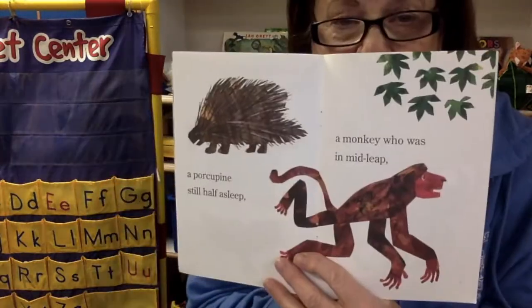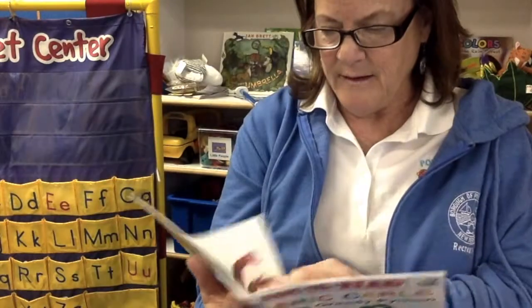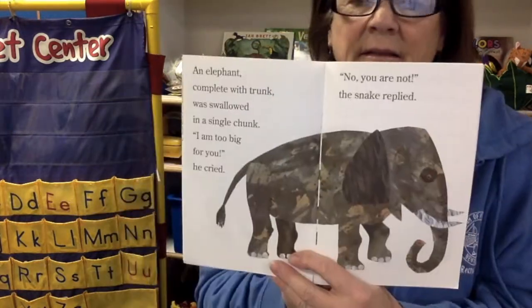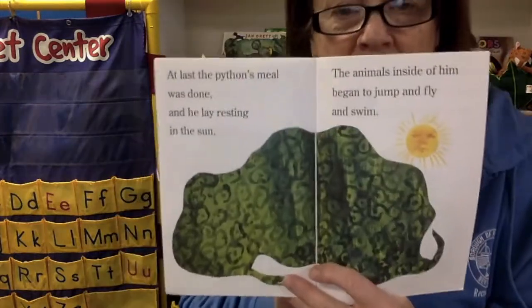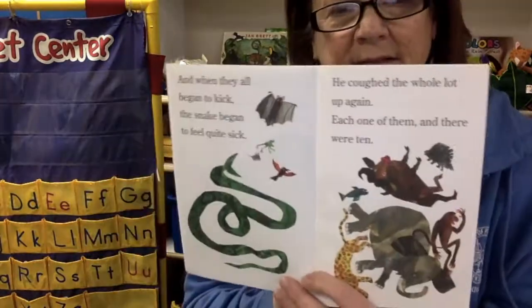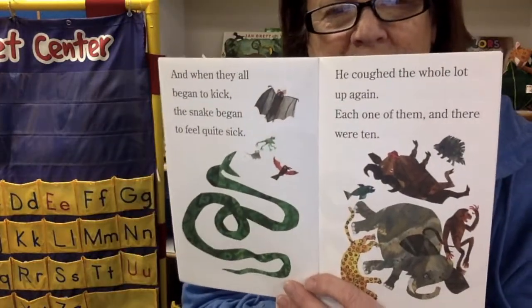A porcupine and a monkey. After that, some of you remember, a leopard and a buffalo. And then, an elephant. He ate too much. He ate too much and he got sick. Now he has to start all over again. There's all the animals. There were 10.